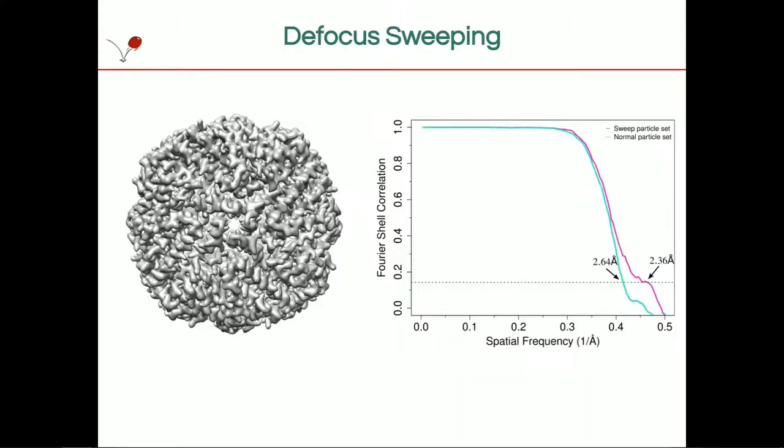And so we've been running tests on this on test samples. So we ran a test on apoferritin where we ran a normal data collection and a defocus sweep collection. And actually we found the defocus sweep collection gave a slightly better result, which was surprising to me. The main reason to run this test was to show that it didn't give a significantly worse result, because it turns out that this is so easy to solve that it shouldn't really make that much of a difference.